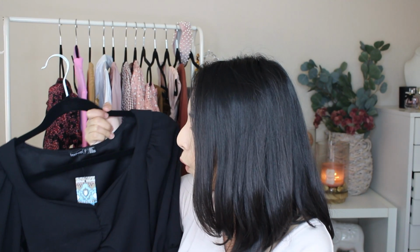So yeah, I really like this top. They have it in black, as you guys can see, and I believe they also have it in white, and I got mine in a size 4.